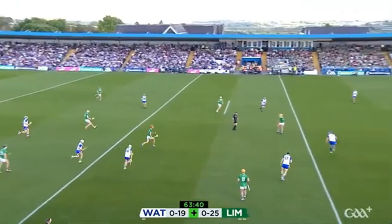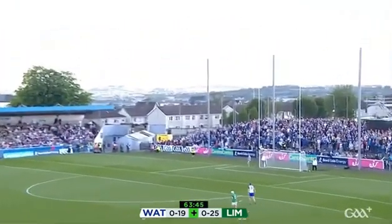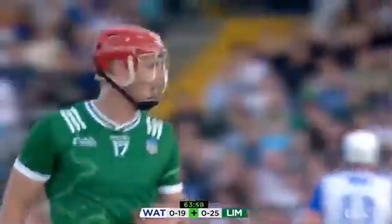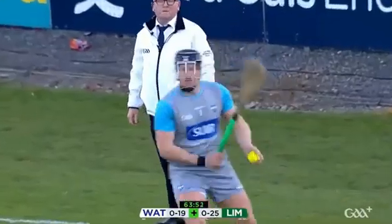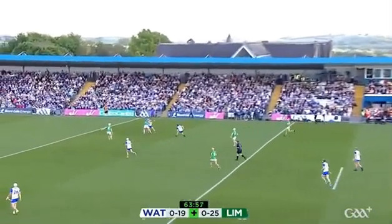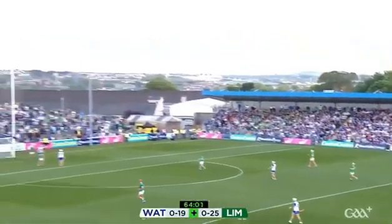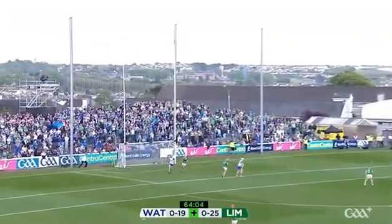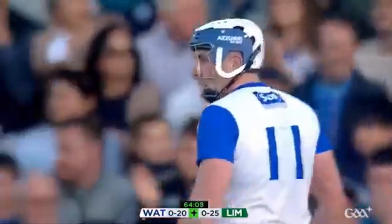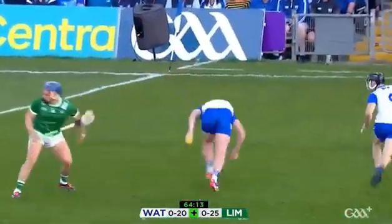Well, they've been asked a few hard questions, and they've come up with all the answers as Coughlin goes looking for another one. 6 minutes to go now, and you get the feeling that without a goal, Tommy, Waterford's numbers up here. That's Stephen Bennett, who goes highest, beats Mike Casey in the air, and Stephen Bennett, he really is Waterford's man for all seasons, still going strong 11 years after he made his debut.